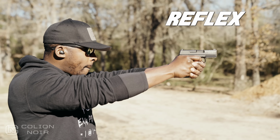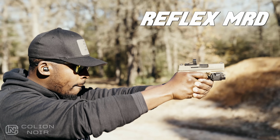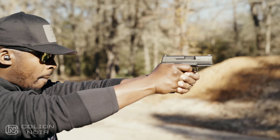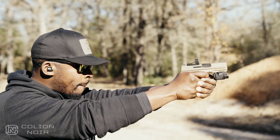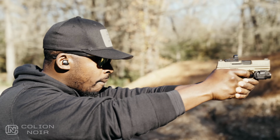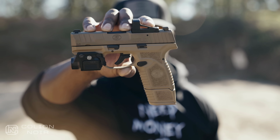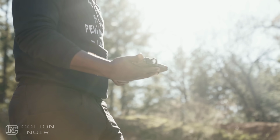So there are two versions of the FN Reflex, the Reflex and the Reflex MRD. The only difference is that the MRD has an optic cut on the slide for you to use a micro red dot. If you're gonna get the Reflex, just get the MRD version. If you don't like red dots on guns, just get the MRD version. There's no reason to unnecessarily limit yourself.